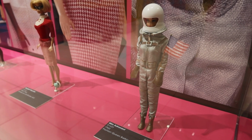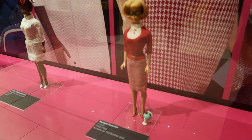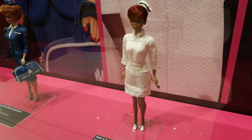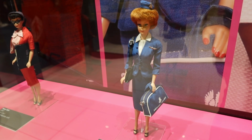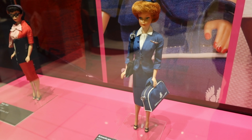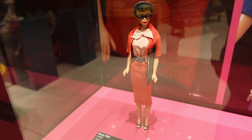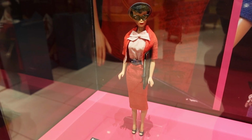From 1965 we have Miss Astronaut Barbie. Also from 65 we have Student Teacher Barbie. Then from 1969 we have Twist and Turn Julia doll. From 1961 to 1964 this is the American Airlines Stewardess Barbie. And from 1960 we have Busy Gal. This is a ponytail Barbie doll.